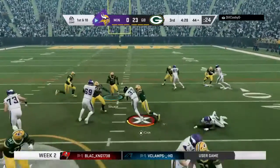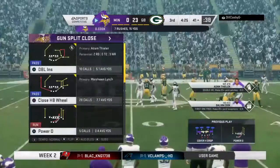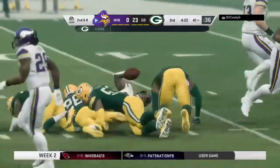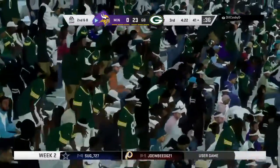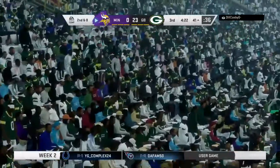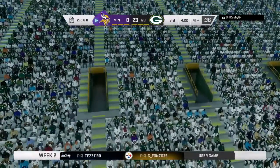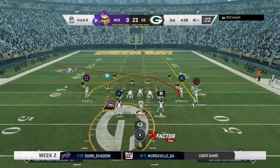On first down, it's Cook, and they're going to get him behind the line yet again as his nightmare afternoon continues. Josh Jackson, the former Iowa Hawkeye, made the play defensively. It's 2nd and 8 at the 41-yard line. The last run good for 2. Here's 2nd and 8.